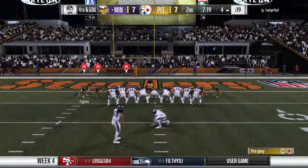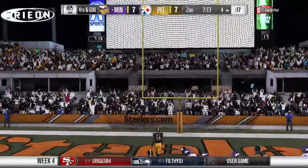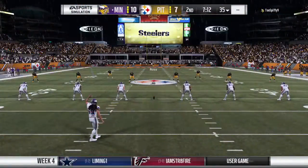Only a yard on the pickup there, and it's going to bring up a 4th and goal. They might think about going for it here, but it's still just the second quarter. Take the 3 points, tell the defense you believe in them, and let them get the ball back for you. And his kick is good. And they take the lead here now at 10-7.